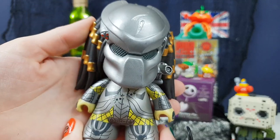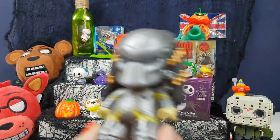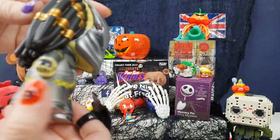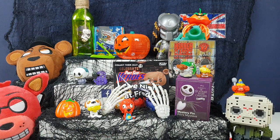You cannot have too many Predators, though, so that's fine. Because there's more than one in the film, isn't there? So yeah, we'll have loads of them going, whatever clicky noise they do. I'm more than happy to have more than one. Oh, he's really cool. I can't believe we've got another one. We have a whole team of Predators soon, don't we?